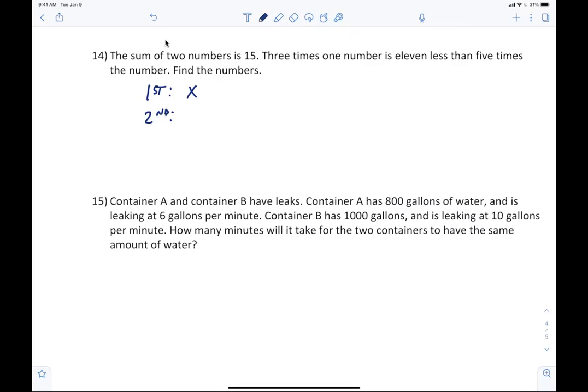All right, so again, that is a difficult concept. So I need everybody to make sure that they write 15 minus X, put a star on this. That's probably on the test. Now, how do I know that? Because if I add X and 15 minus X, that's going to add up to what? 15. All right. So if you don't understand that, think of it like this.